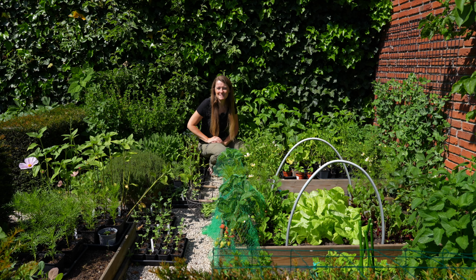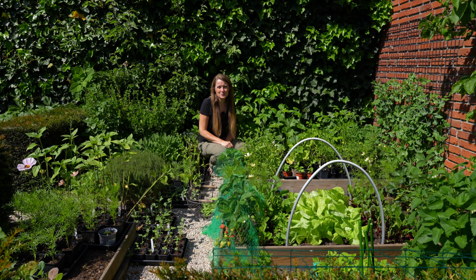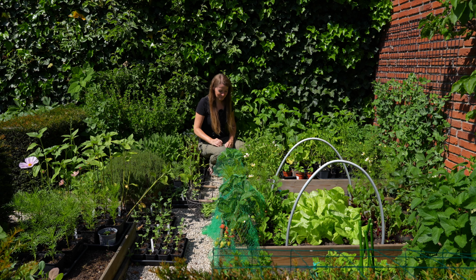I have some Brussels sprouts that I will keep in containers for now with some netting, and as soon as I have more space in the vegetable garden I'm going to plant them out. And then I've also had a lot of zinnias and dahlias, but they're on the terrace over there, so I'm going to show you that as well.